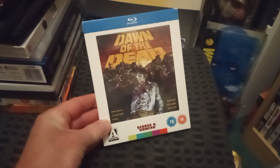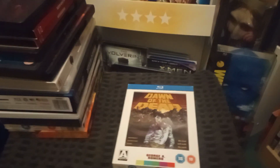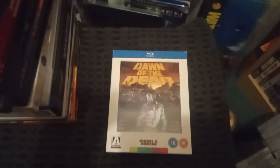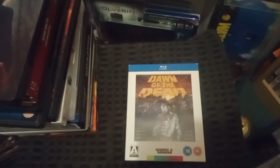Another one for the window collection of Arrow. Dawn of the Dead. Collector's item this, so I picked it up. I bought this one online, pretty cheap, because I have a few editions of Dawn of the Dead. I do enjoy this movie. I like Dawn of the Dead, Day of the Dead, all those, as you can see. I've got a few of the Dead movies there.